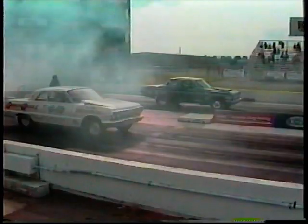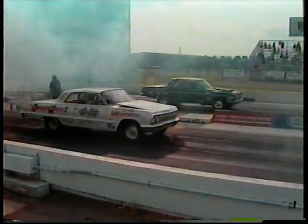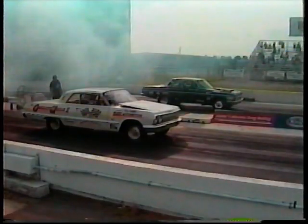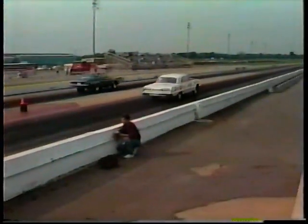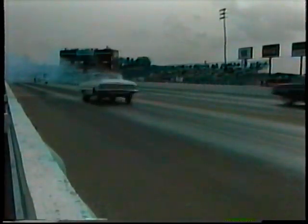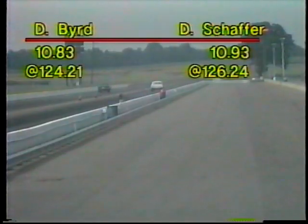Danny Bird returns for round two to pull up alongside Don Schaefer's 1963 Impala. Danny hails from Sykeston, Missouri, while Don's from Lexington, Missouri. Good reaction times from both cars, pacing each other all the way down the track. Danny's Belvedere gets just enough of an edge to win by 0.1 seconds.